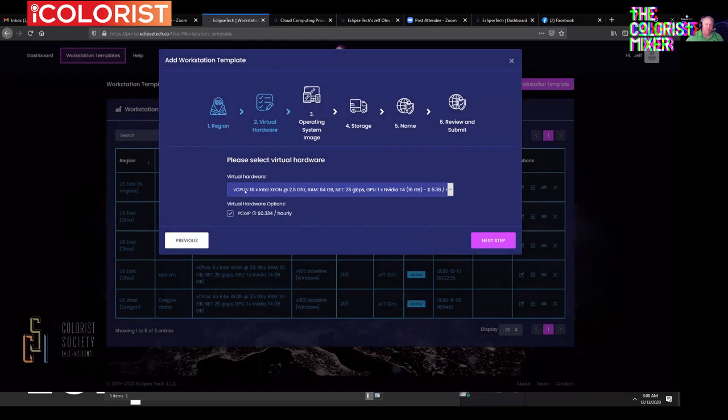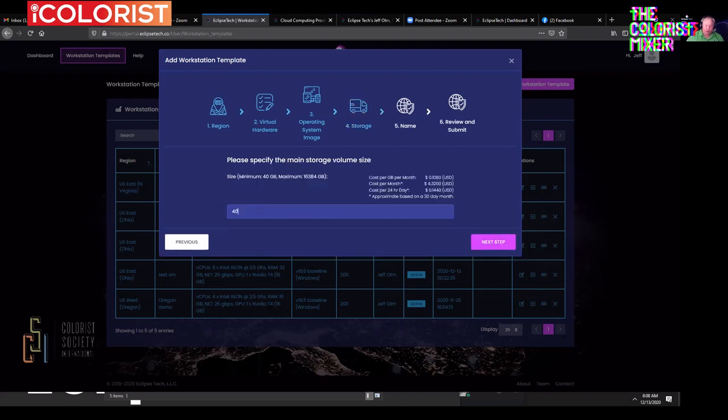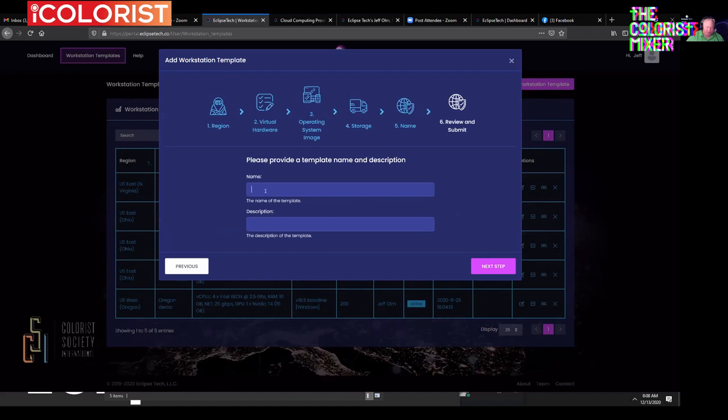So I've picked the big machine here, and then I go to the next step. Now this is my storage, or actually this is the image. I'm selecting a Windows machine, and then there's storage. This is something that's new that Ben's going to go into. Right now, I'm going to select the amount of storage I want for my C drive. You want to be able to pick enough that you can put Resolve, the Adobe tools, and whatever you need on it.